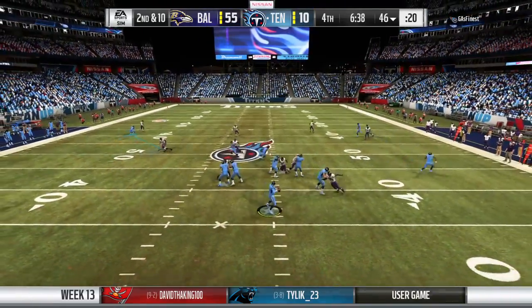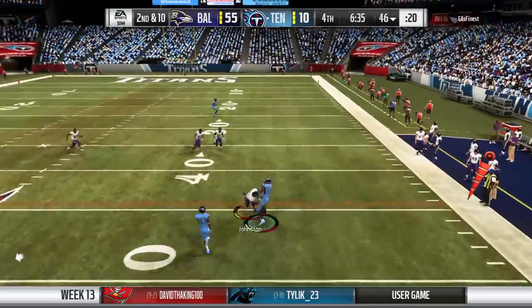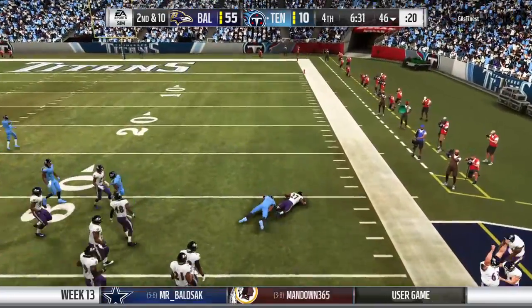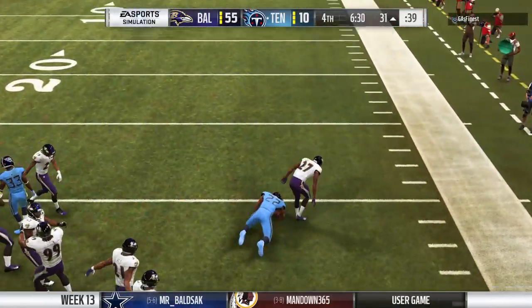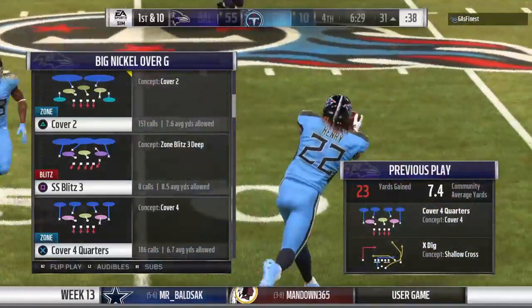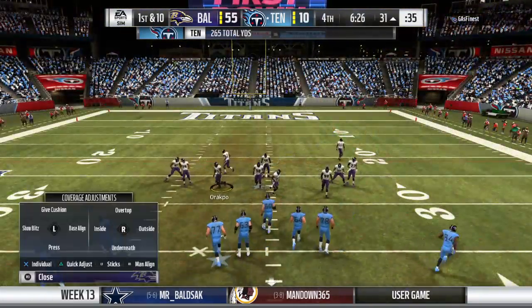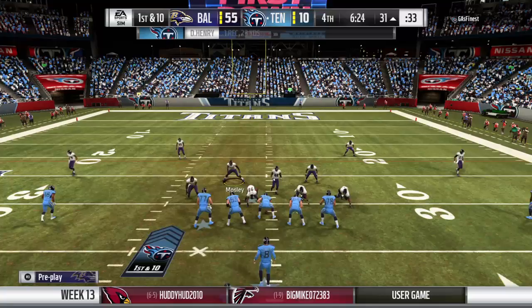A second down throw here for Mariota. It's complete. This is Derrick Henry. And he takes this one down almost all the way to the 30. 23 yards on the play. So signs of life in what's been a dormant offense in this second half.